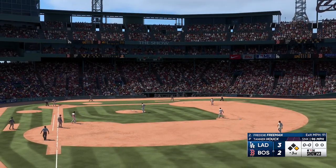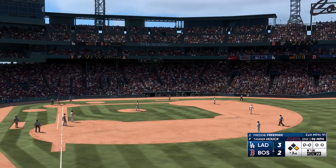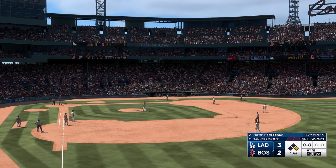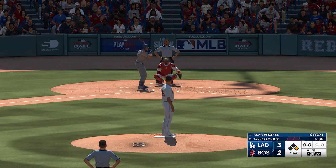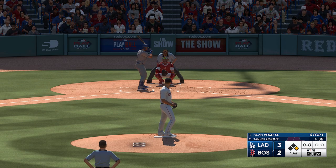Well, clearly he was ready to hit right there. I could watch base hits like that one all day long, and so could every hitting coach in the league. Just a nice line drive into center field. Now the left fielder, David Peralta. 0-for-1, he grounded out to first his last time.